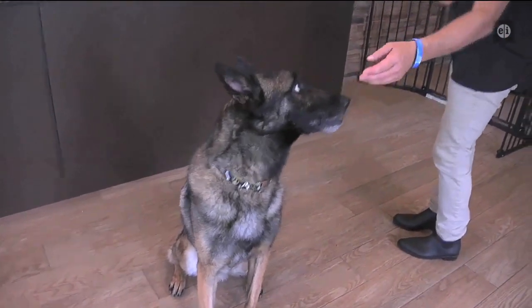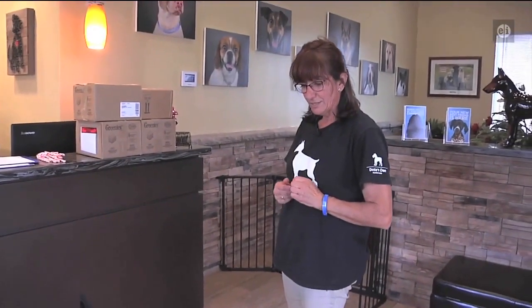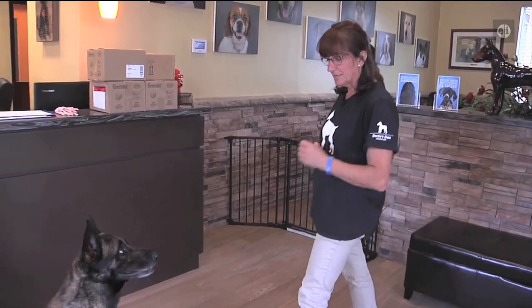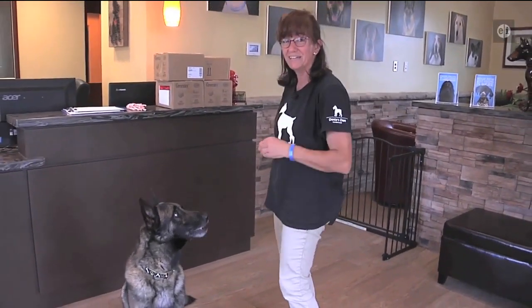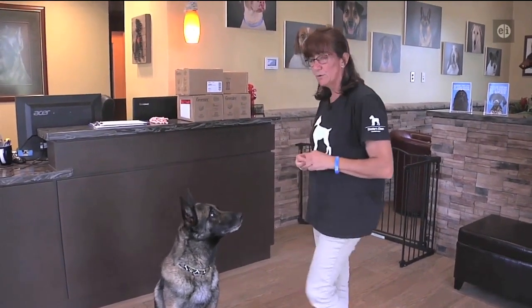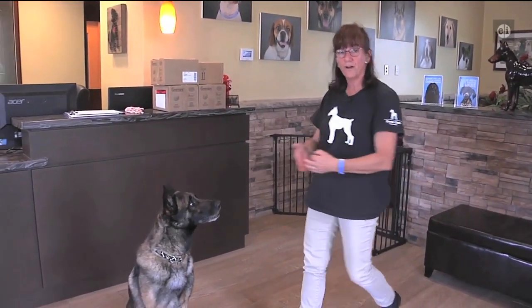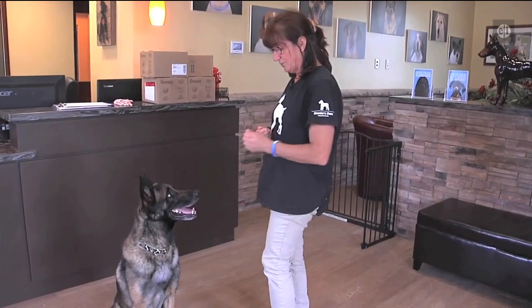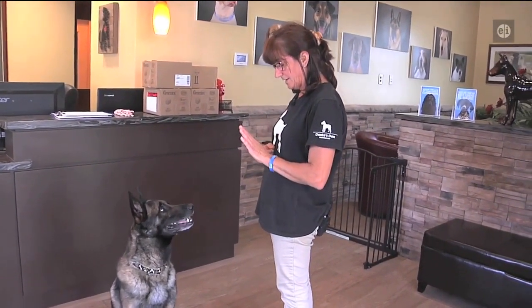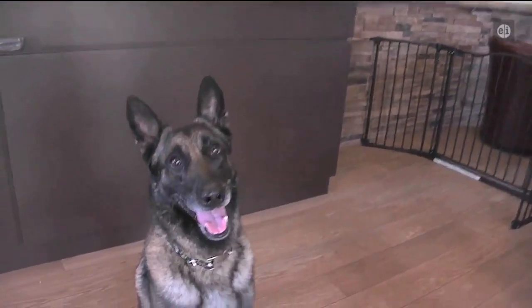Also, if you notice, when I'm taking the step, I try to go with the leg furthest away from him, because I've noticed with dogs, and I don't really have an explanation as to why, if you go with the one that's closest, they tend to follow you. So I always tell them, wait, stay, and then I take a step away.